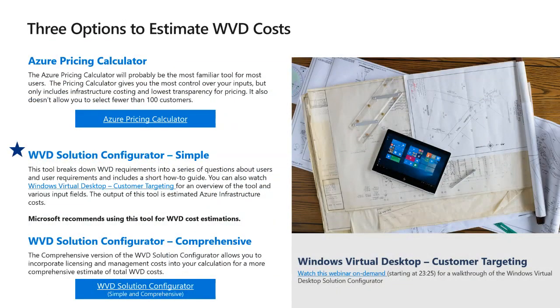So we've seen what are the components, but how can we estimate what the customer is asking us? There are three ways to do it. The first is the pricing calculator. I've included the question on the poll that's in the chat. If you find the pricing calculator easy to use, I have mixed replies from many partners I've talked with. It's not the best tool we can use. It's straightforward, but it's not made for Windows Virtual Desktop.